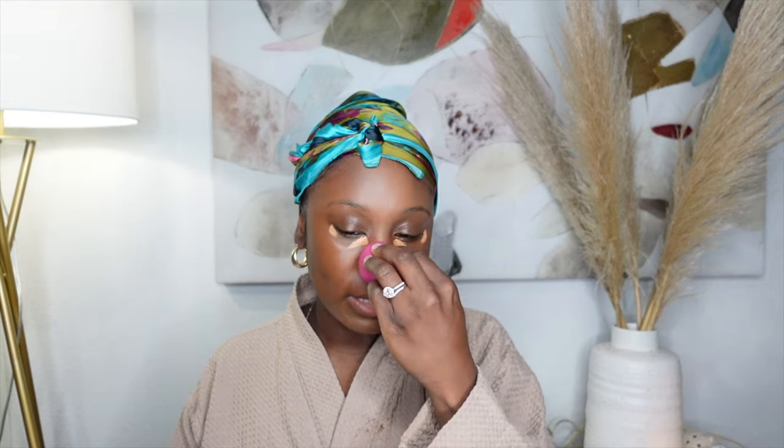I'm just blending this out right now. By the way, the sponge that I am using today is a Real Techniques sponge. Look how easily this sponge blends things out. It literally takes the work out of it, whereas with the brush, it is a little bit more work. It does give you more coverage, but you gotta make sure that the brush is not streaking and things like that. Whereas with the sponge, you're just literally patting the product into your face. Look at that flawless application, man.